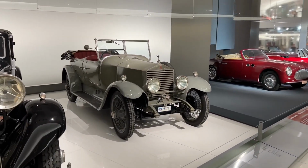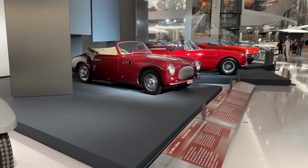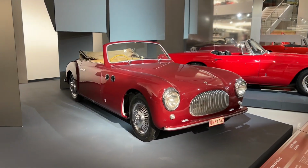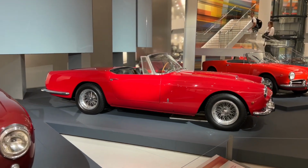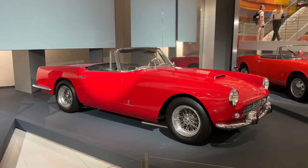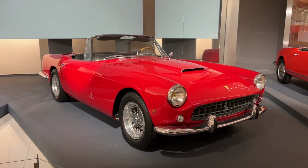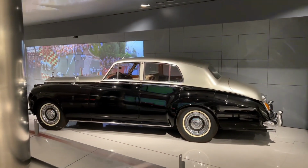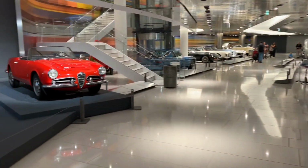Okay, coming up here, we got a couple of very interesting cars. Right behind these cars, they had this big projection screen with a lot of movie scenes with cars in it. And so I don't know if any of these cars were used in films, but this one right here is a 1963 Ferrari 250 GT Cabriolet Pininfarina. So that's what the plaque in front of it said, and that is a very beautiful car, probably extremely expensive. Next we have this gigantic Rolls-Royce, and then turning back to the other side we have this Alfa Romeo.